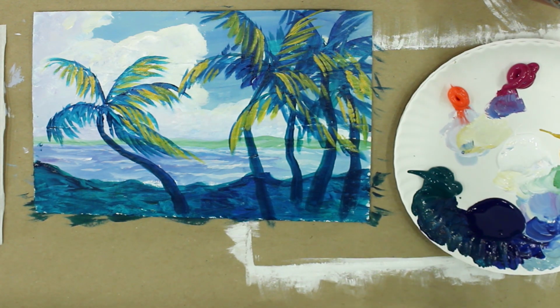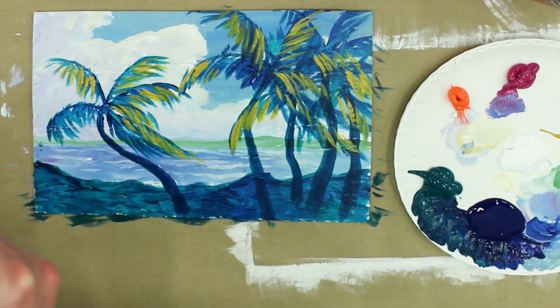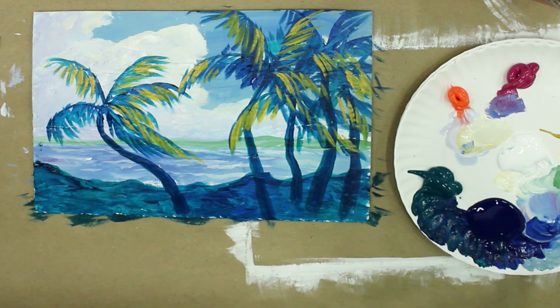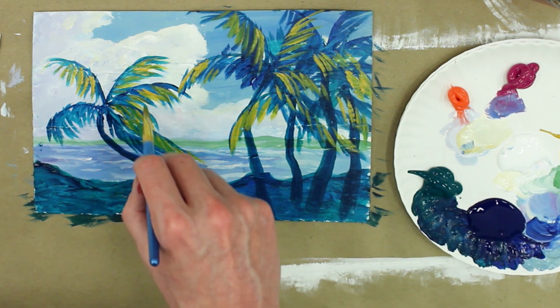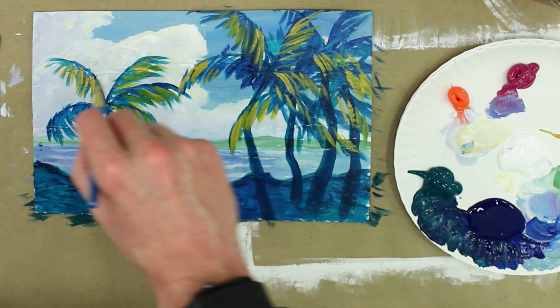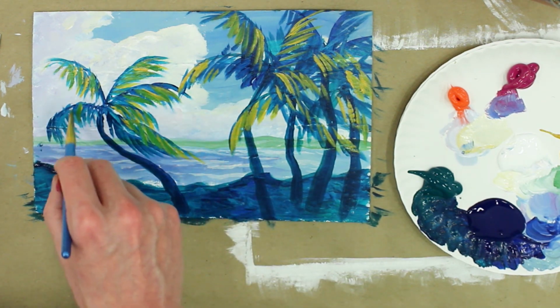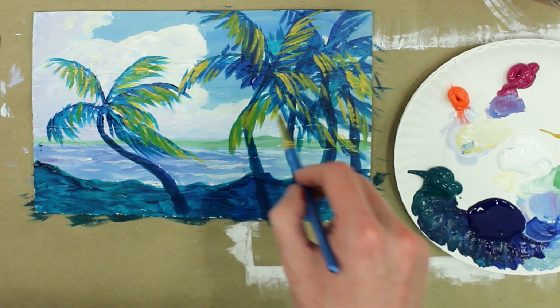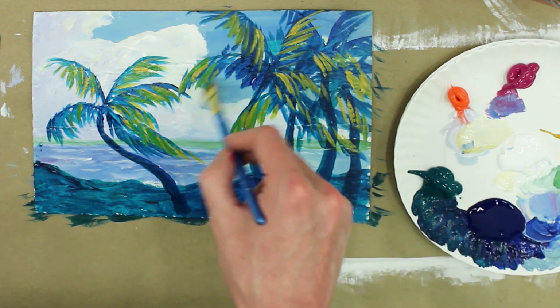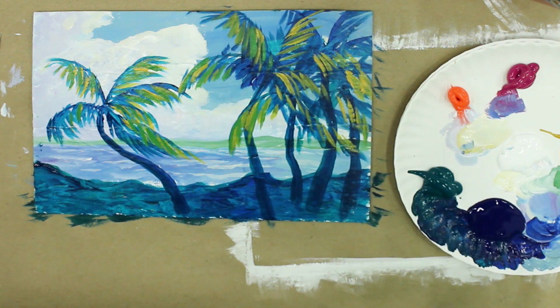So now we're doing the same thing, but with our medium green color, right? And another reason why you want to do this fast is that you want to make sure that yellow is still a little bit wet, so that the color can blend in with it a little bit. But everything should just be individual brush strokes, right? Don't linger in one area for too long. Brush stroke, move, brush stroke, move, brush stroke, move.